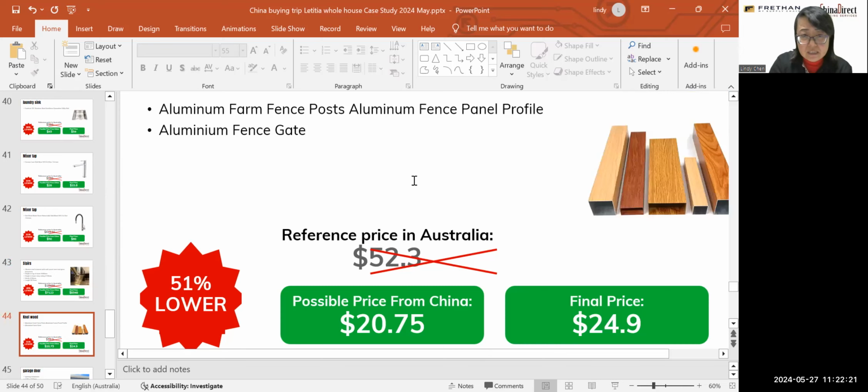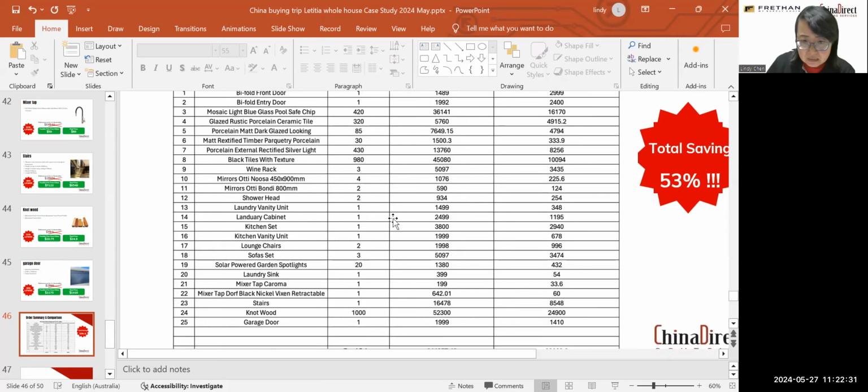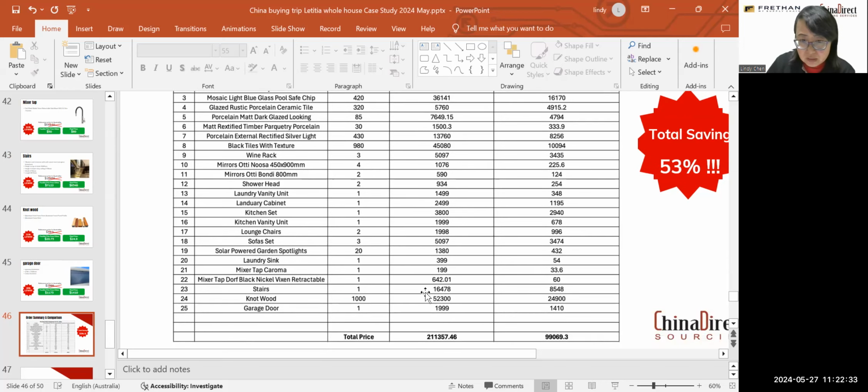So you can see the majority of those products are a 50% saving. In this particular purchase order for Letitia, it's over 211,000 if they buy in Australia, and landed in Australia it's about 999,000. Generally to say, 53% saving.